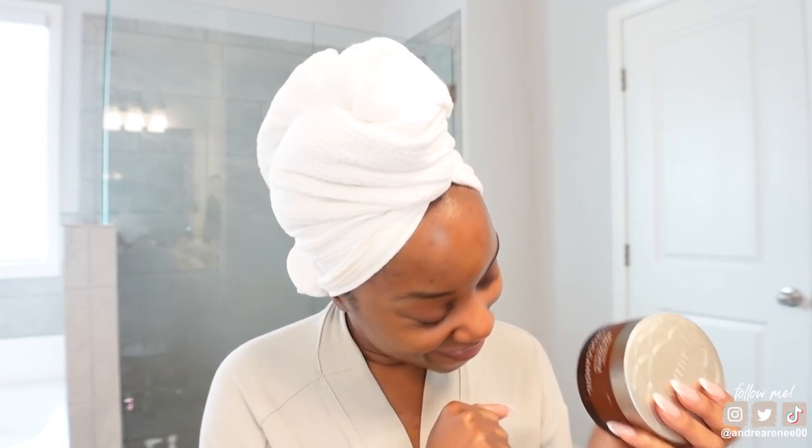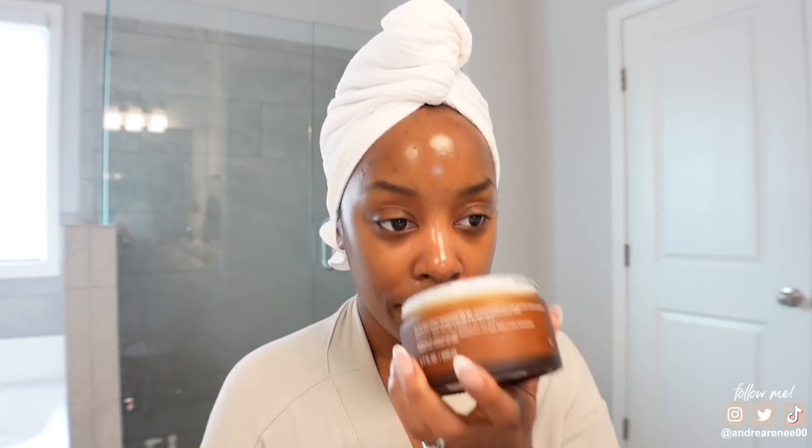And then this is a newer favorite of mine, the Moroccan Oil Rich Hydration Body Soufflé. This stuff right here. When they say rich, they mean rich. It is so rich, so creamy, and it smells so good. I can't really describe the scent, but I will say it almost smells like you just walked into a spa. Like that's what it smells like. It's really nice and really luxurious.